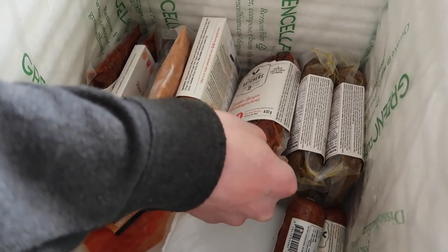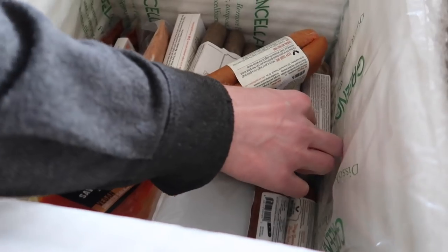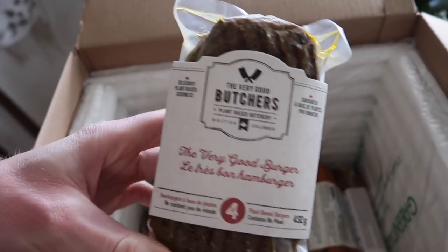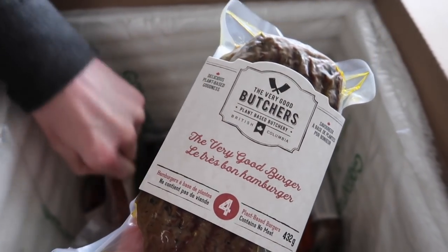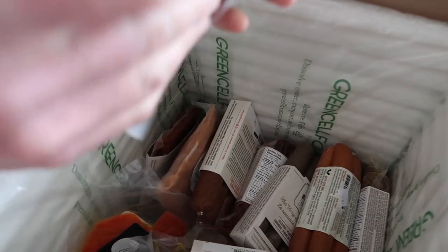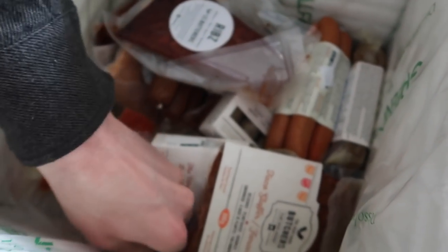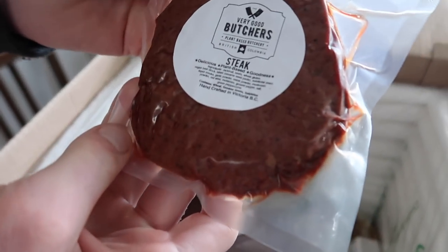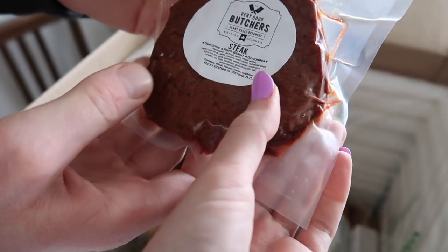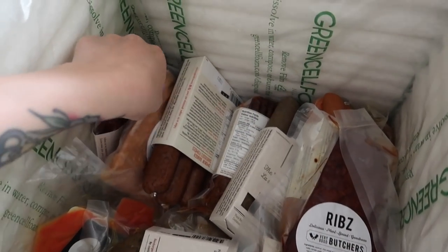I don't know. I think the burgers are quite good. Just the normal burgers, these ones. The Very Good Burger. And we like the taco meat. Highly recommended by Shane. Taco stuffer, yeah, that one's good. The ribs are good too. Yeah, the ribs are really good actually. Delicious. Oh, I'll just steak this time. Oh, interesting. Exciting stuff. We've got a lot of food now.